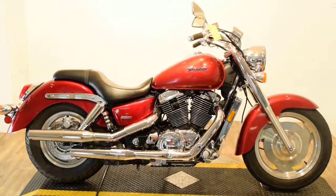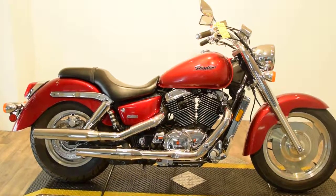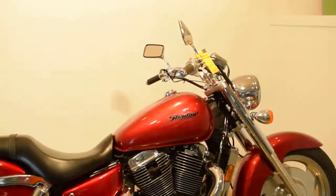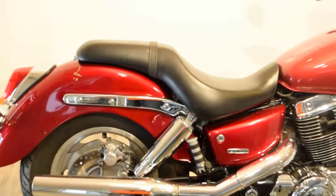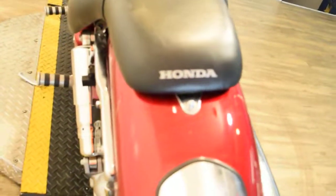Monster Powersports is offering this 2004 Honda VT1100 Sabre. This bike only has 2,400 miles. Looks like it's in pretty good condition. It's got a couple little set of saddlebags. We'll cover that, but it's got a little mark on the back tail there and on that side also.